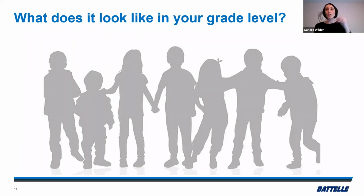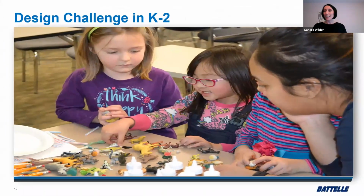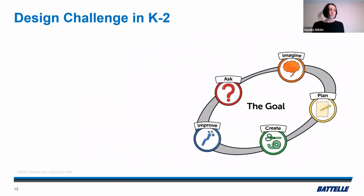Amazing. So I'm going to go through the grade levels, but I want you to keep in mind, and I'm going to say this over and over, the core of design challenge remains the same. Of course, the complexity and the depth will depend on the age of our kiddo. So let's start with the little ones. K to 2. Can you do this with little ones? Yes, absolutely. You can do this with little ones. Their imagination is amazing.